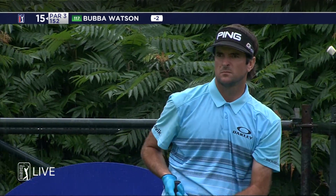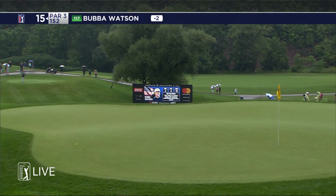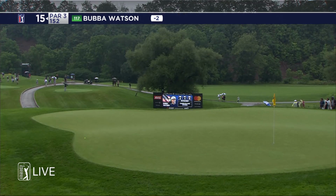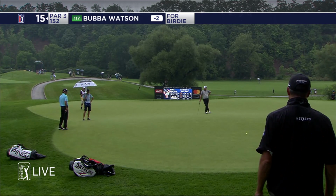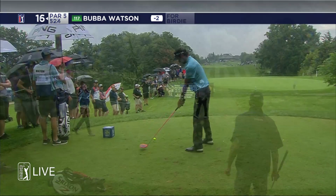Bubba working this right to left, but it's staying to the right. That wasn't much of a 9-iron for Bubba, and being a high spin player to keep it on that back shelf. Should work from his right to left. Starts it on a pretty good line. I had to crack it too. Crack it.